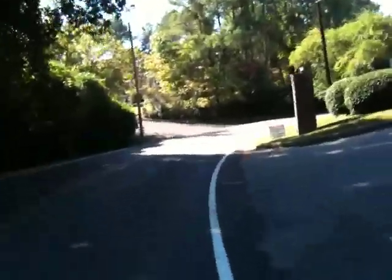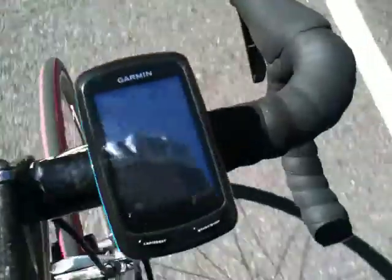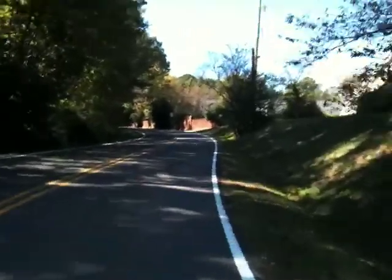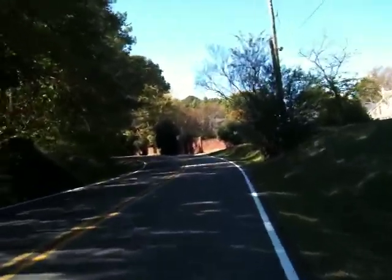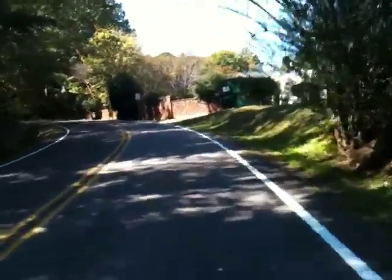The gradient's very steady through here. 6%, that's what my Garmin's reading right now. But it's going to start to flatten out when you get past this next apartment entrance.